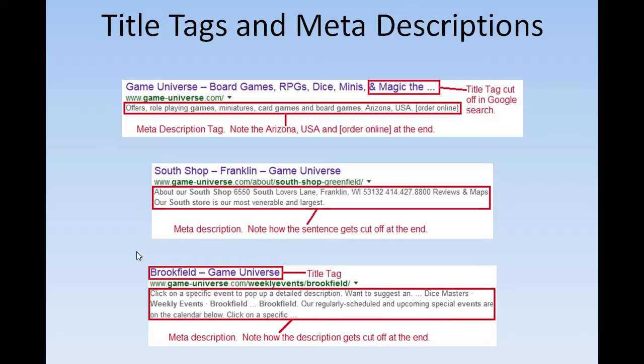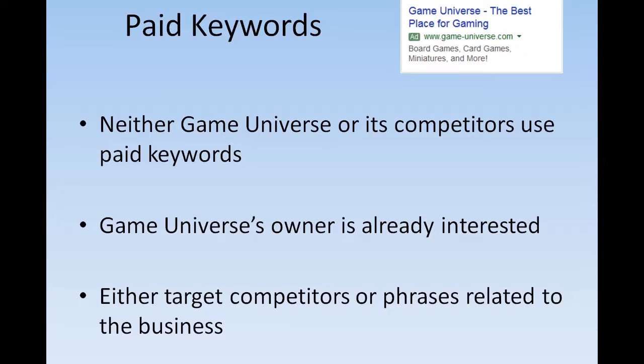The last thing that I wanted to look at was paid keywords. Currently, neither Game Universe nor its competitors are using any kind of paid keywords. And that means that the battleground for paid searches is wide open, and whoever jumps on the bandwagon first is probably going to have the greatest advantage.